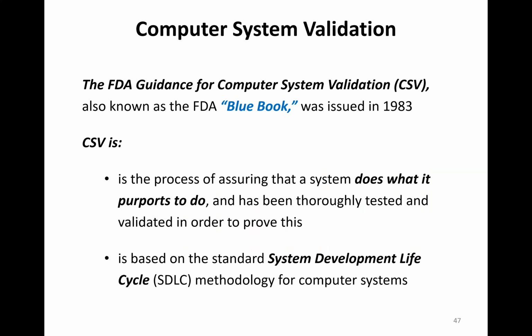Now, the FDA guidance for computer system validation is also called the Blue Book. And the reason is that it was issued in 1983, there was no internet back then. So it was issued on paper, and the paper happened to be blue. So they called it the Blue Book. But they said very succinctly, it's a process of assuring a system does what it purports to do. It has been thoroughly tested and validated to prove it. What it purports to do is your requirements.